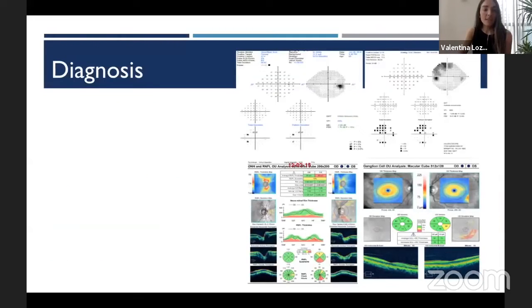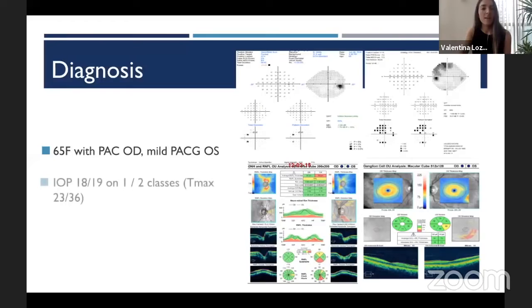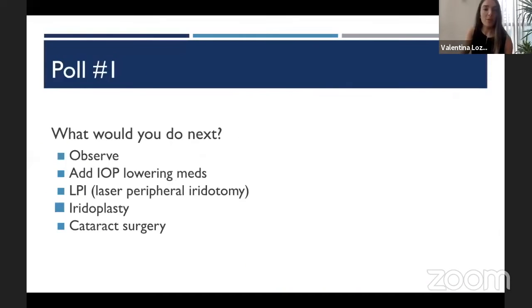Now for diagnosis, after all this, we have a 65-year-old female. We diagnosed her with primary angle closure on the right and mild primary angle closure glaucoma on the left. And again, just a reminder, pressures are 18 and 19 on 1 to 2 classes, Tmax 23 and 36. Our poll number 1 would be, what will you do next? Will you observe, IOP lowering meds, laser peripheral iridotomy, iridoplasty, or cataract surgery?